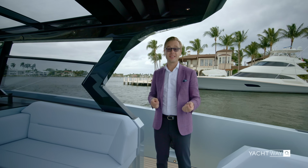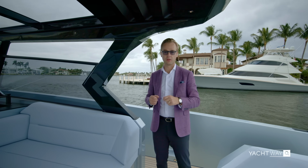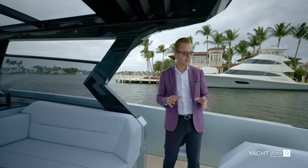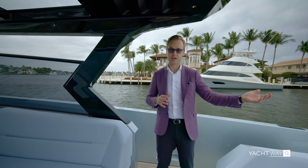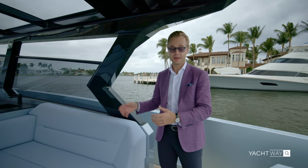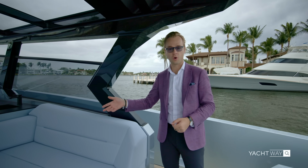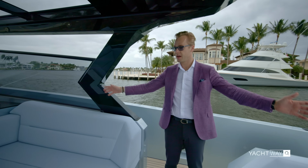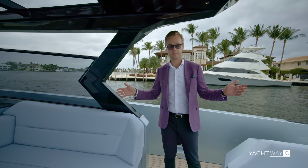VQ58 by Vanquish Yachts is actually their most popular model in the whole range. And rightfully so, because the whole emphasis is really on the entertainment outside. It's not a hotel where you have several bedrooms inside. Now, you can still take it on occasional overnighters, but the main emphasis is on the living area and the comfort outside.